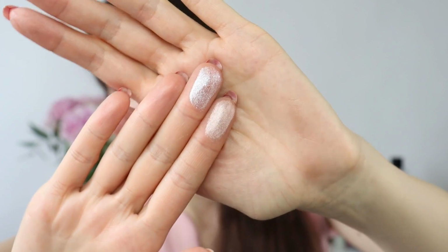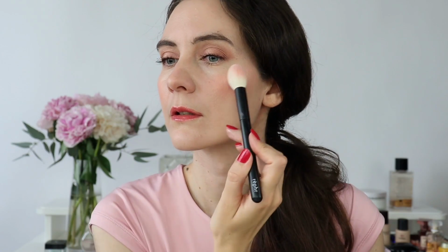It's on my middle finger. It has some visible shimmers, but they are very beautiful. So I'm going to choose the Pink Glow. This is going to be my finished look.